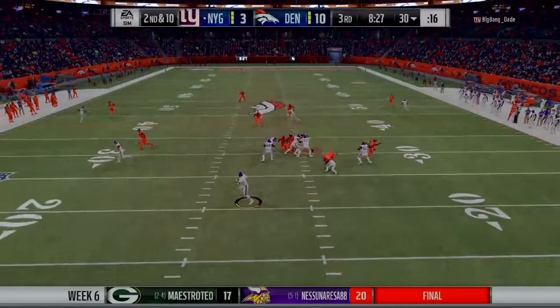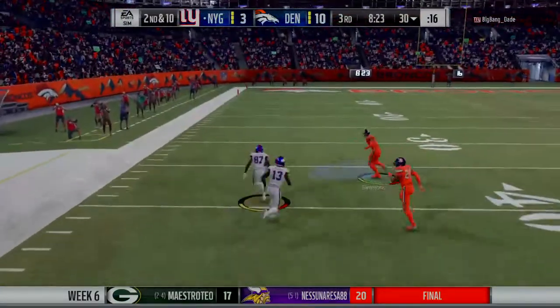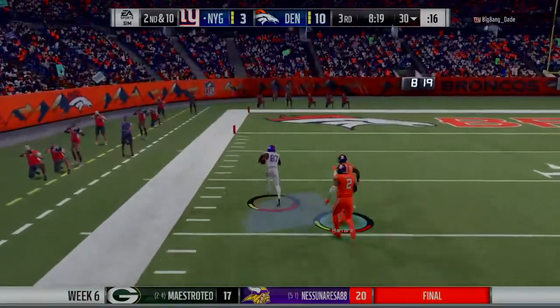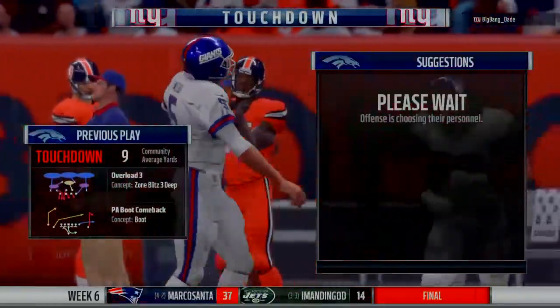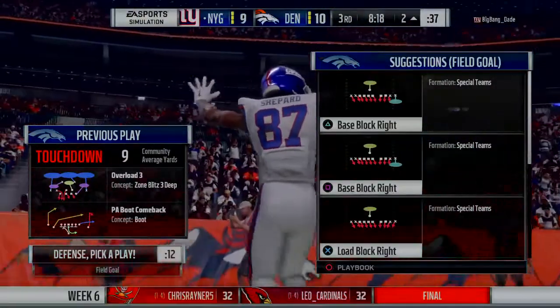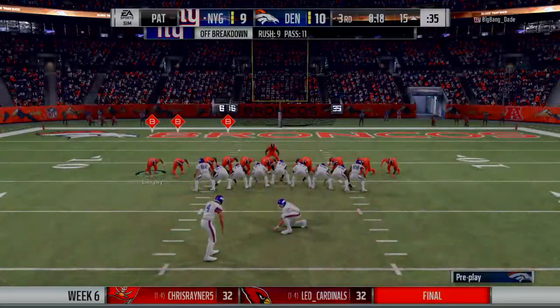Off the bootleg. Webb steps away. Looking left side, and he's got a man. That's Shepard. There goes Sterling Shepard. Touchdown, Giants. Sterling Shepard, his second touchdown on the season. And the Giants are an extra point away from tying up this football game.